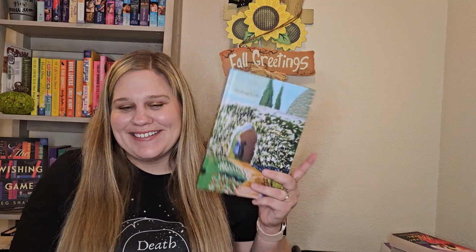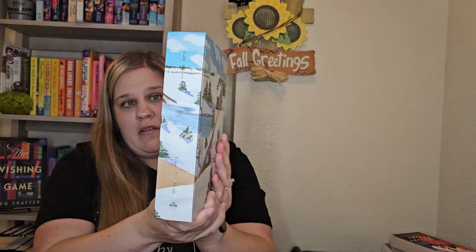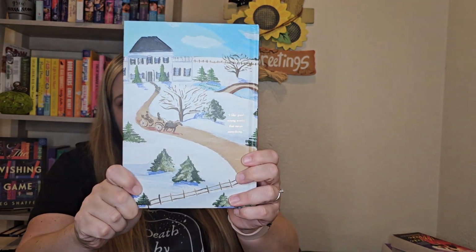Hopefully I do. The other Harper Muse painted edition that I picked up is Little Women by Louisa May Alcott. This one, again, is another gorgeous one. Let me show you guys. It looks really beautiful, and I decided to give this one a try. I have not read Little Women. I have seen the most recent movie, but I never have read the book. So I figured I wanted to get this edition and read it.